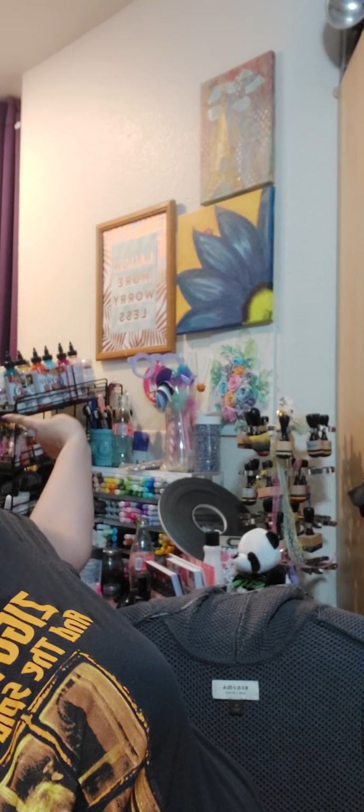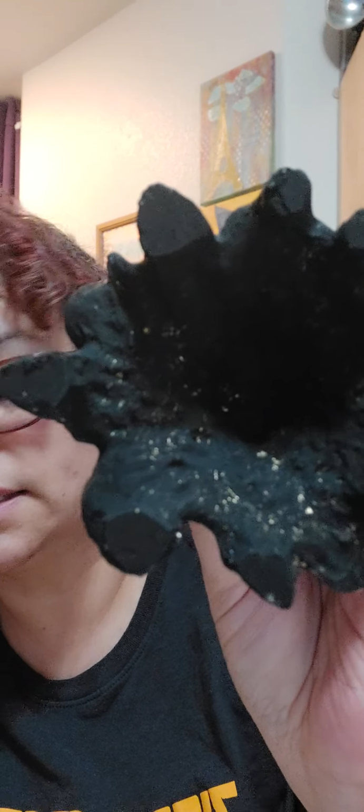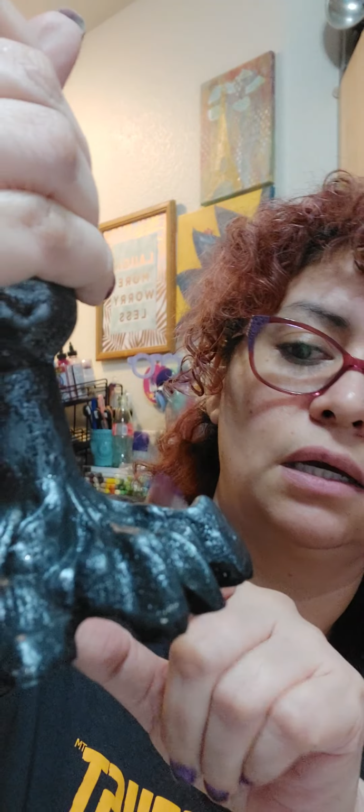I don't know if you can see behind me, but you can see all my bottles of unicorn spit lined up right there. I love this stuff. It's about $12 a bottle, but it goes a really long way. So this matte coloring you're seeing, that's the unicorn spit. And on the edges, the silvery parts are actually a silver black unicorn spit. That went on there just like that, really nice.